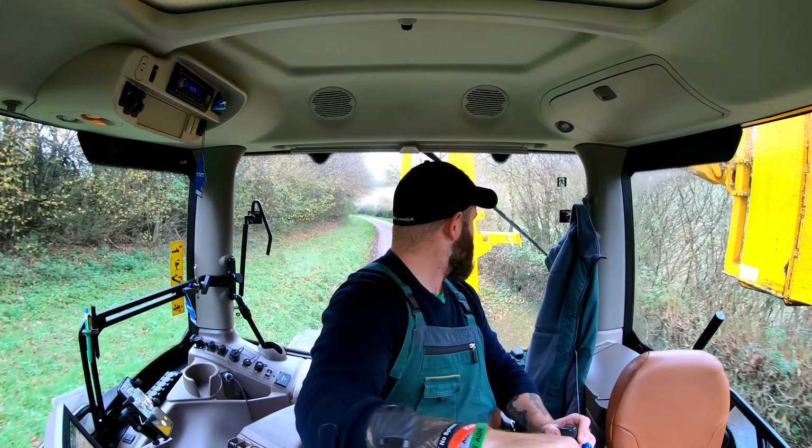The thing with cutting road hedges is all the vehicles, all the cars. I can't see it getting any better. Roads now, even these side roads which you never ever used to see a car on, are just ridiculous now.